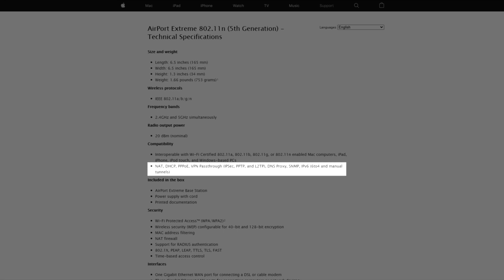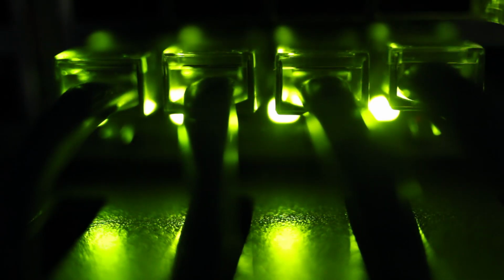It is also stated that this router has Network Address Translation, or NAT, DHCP, PPPoE, DNS Proxy, SNMP, Internet Protocol version 6 or IPv6, and VPN pass-through including IPsec, PPTP, and L2TP. If you aren't a network expert, I know I just threw some scary terms at you, but to sum it up, this AirPort has all the features that I expect most consumer routers should have, and it's pretty up to date.